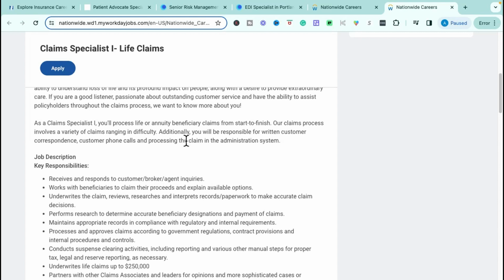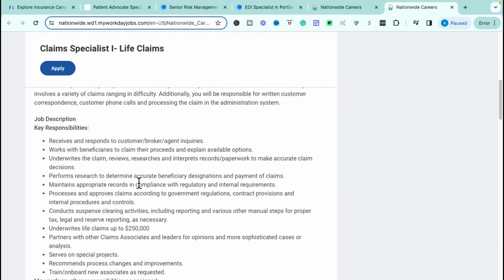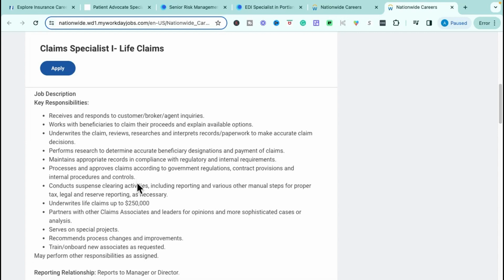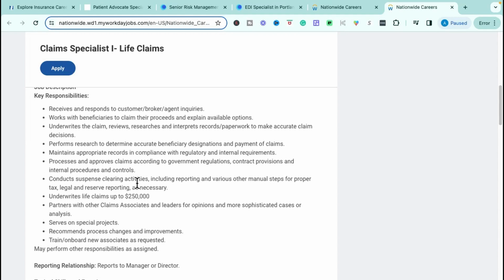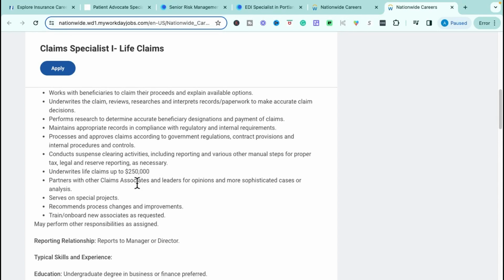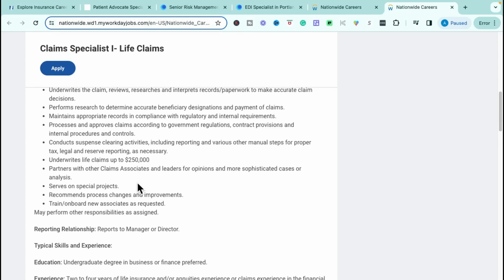So, more of the details: you will receive and respond to customer, broker, and agent inquiries. You'll work with beneficiaries to claim their proceeds and explain available options. You'll perform research to determine accurate beneficiary designation and payment of claims. You'll maintain appropriate records in compliance with regulatory and internal requirements. You'll process and approve claims according to governmental regulations, contract provisions, and internal processes and controls.